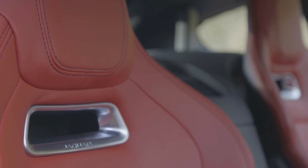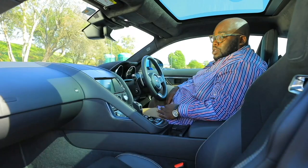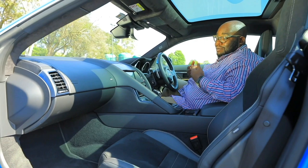The seats are quite supportive, as you can see. Big boy is quite comfortable in it. Even the passenger is very comfortable. So if you're two people, probably with your preferred other, like my crush, who's a TV presenter, but we're not going to mention names, would sit here and should be very comfortable in this particular F-Type R.